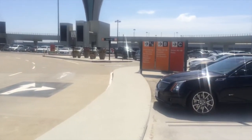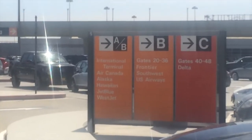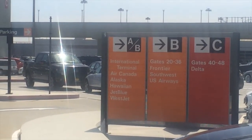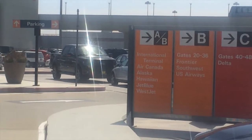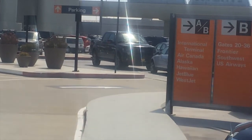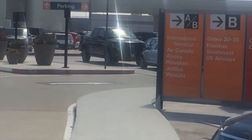That tells you which airlines or which towers or elevator shafts or whatever you want to call them. That's which airlines they are. Okay, so AB is that one right there. You see it says AB on it. It's for Air Canada, Alaska, Hawaiian, JetBlue, and WestJet.